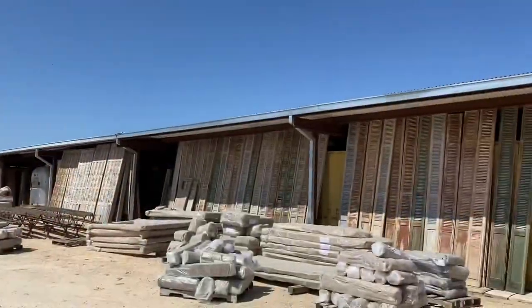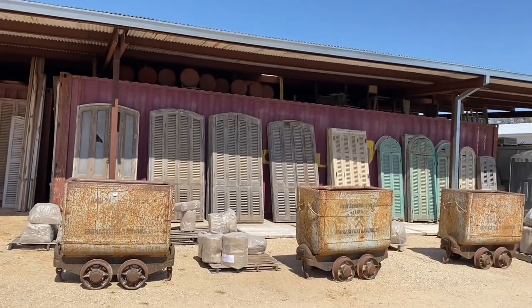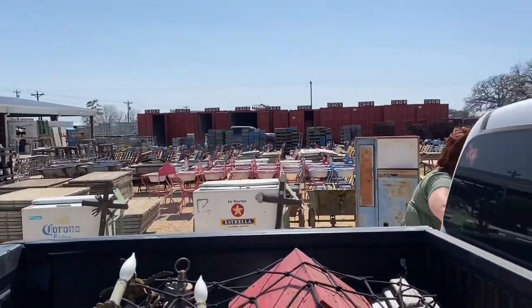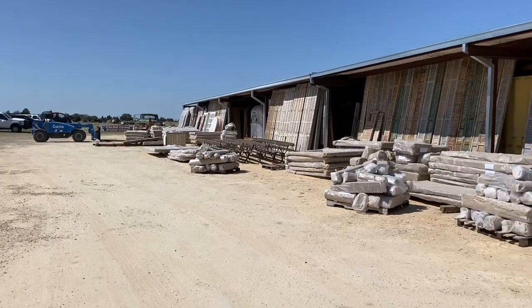Day 2, last stop of the day. Can't possibly shop anymore. We are at the Bull Market in Warrenton. Doors, chandeliers, industrial. This is only one small portion of it.